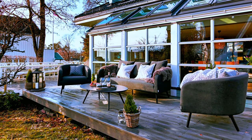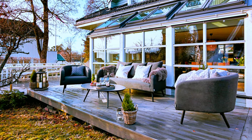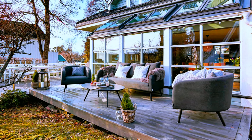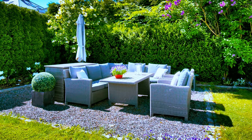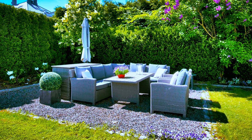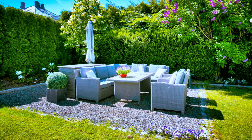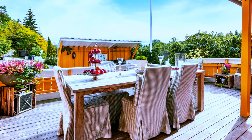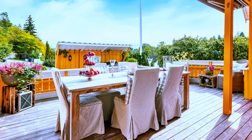Modern wooden frame home with conservatory and wooden deck. Large backyard surrounded by tall hedge with special sitting area furnished with modern outdoor furniture. Lovely wooden deck, beautifully furnished and decorated.